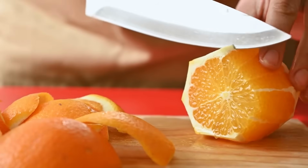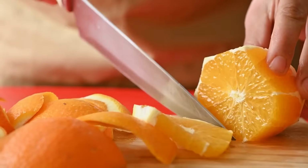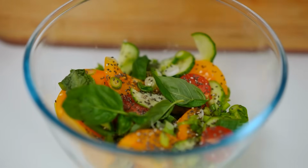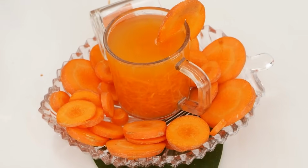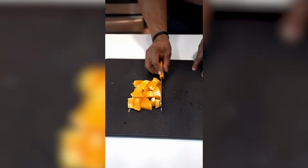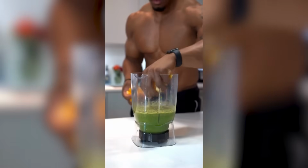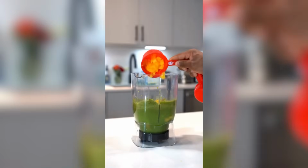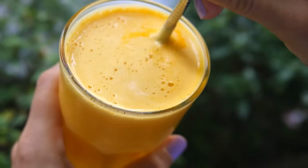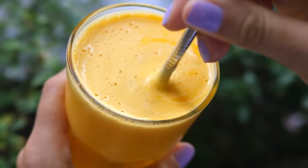To include more oranges, peel and segment them for a snack. Add wedges to green or grain salads for a burst of flavour. Stir orange segments into yogurt or cottage cheese. You can also blend oranges with a handful of leafy greens and a banana for a fresh smoothie. By making oranges part of your daily routine, you add a simple, tasty tool to help manage clotting.